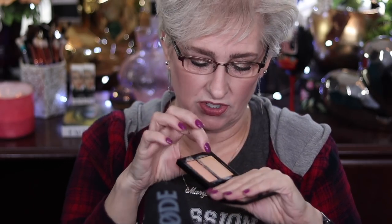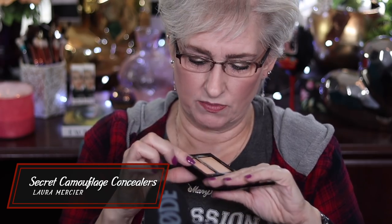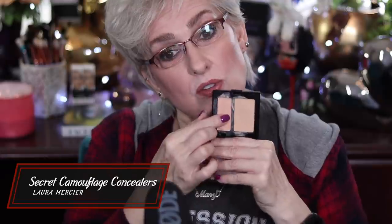This is kind of a must. It will let you customize. So this side over here is more yellow, and this side here is more pink undertone. I use this side the most, but when you feel it, you're like, oh, it's like old, it's like dried up. And it's not, okay? It's meant to be this consistency because this stuff sticks. This has stick and will stay in place.